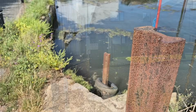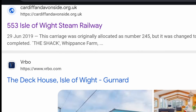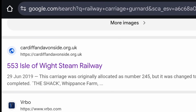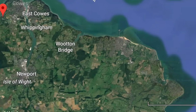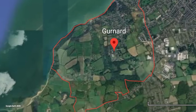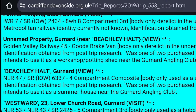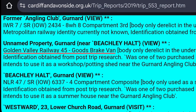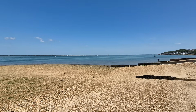You see, whilst researching carriage bodies in the area online, as you do, I came across an account of what appears to be a group of enthusiasts that had been on a good old day out carriage hunting in Gurnard in 2019. And on the list of spots, something rather familiar crops up: Golden Valley 45 Goods Brake Van, located by Gurnard Angling Club. Naturally, this had me very curious indeed. Why on earth would it be all the way out here?